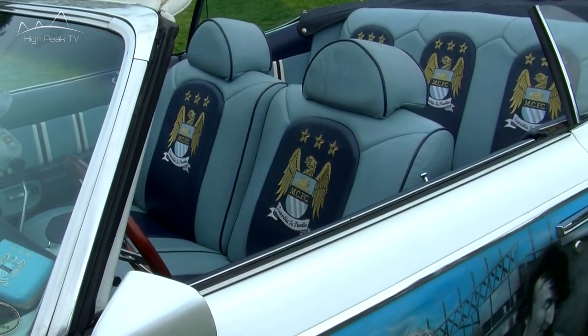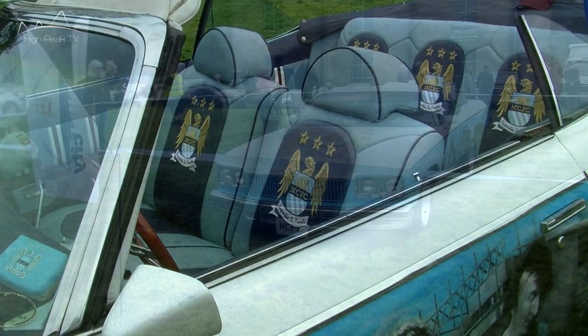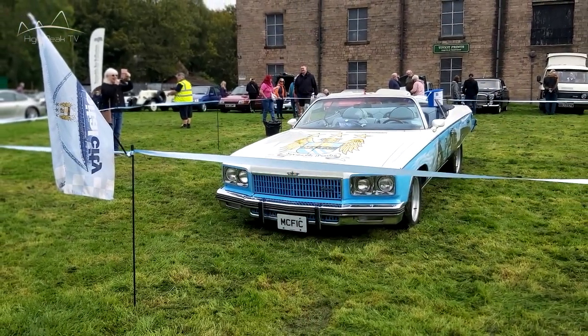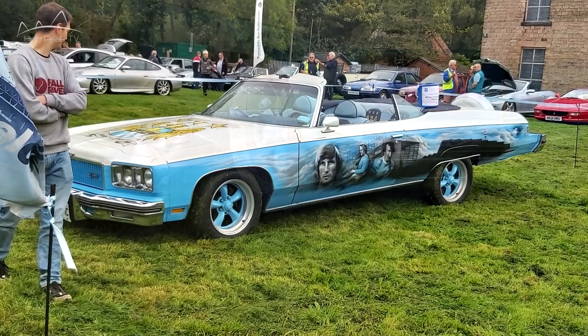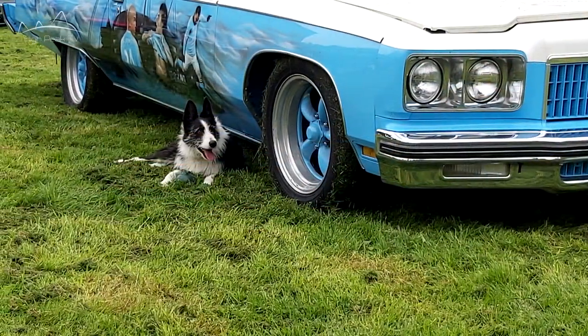Half the players on the car now are no longer playing for City, but we're not going to change it, it's too expensive. We spent about 30 grand doing the car as you see it, so there's no way we'll be changing anything. But it was got ready for the 2011 FA Cup, so we call it the FA Cup car from 2011. But yeah, it's quite an iconic car in this area.